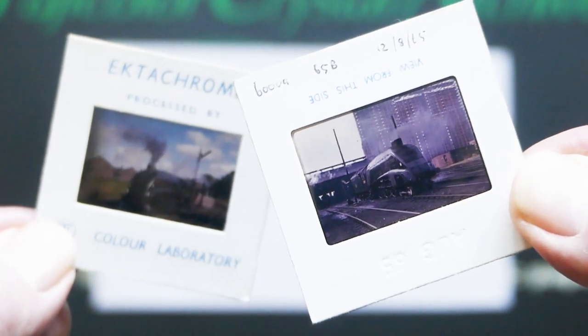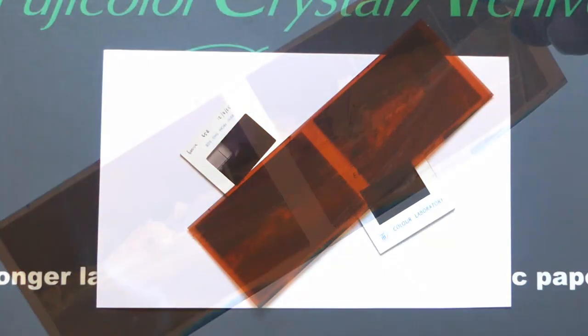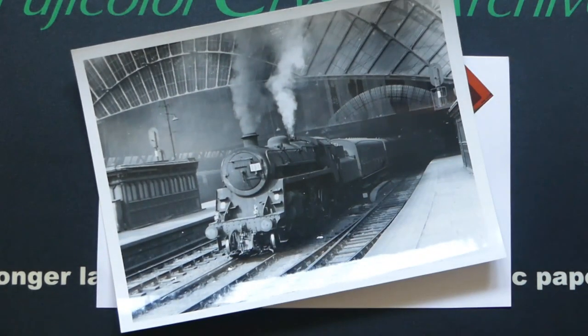Welcome to my best slideshow, 24 photos from the 1960s, taken from old 35mm slides, colour negatives and some black and white prints. In the summer of 1965, we were lucky to take a week's trip to Scotland, staying in a guest house in Perth. We had permits to visit all of Scotland's remaining steam sheds that week, and we did go round them all.